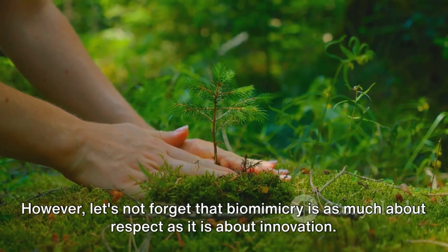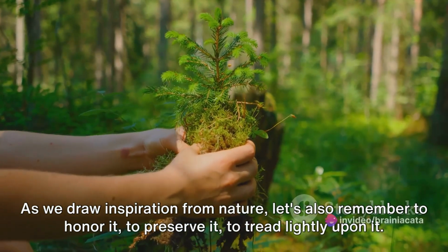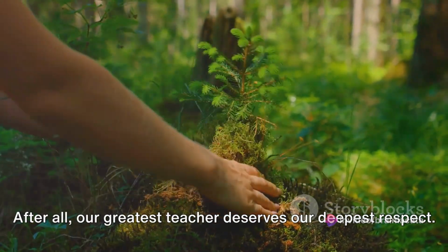However, let's not forget that biomimicry is as much about respect as it is about innovation. As we draw inspiration from nature, let's also remember to honor it, to preserve it, to tread lightly upon it. After all, our greatest teacher deserves our deepest respect.